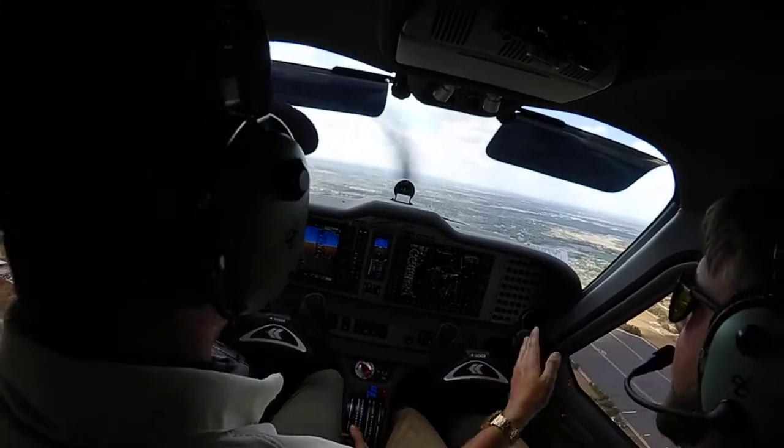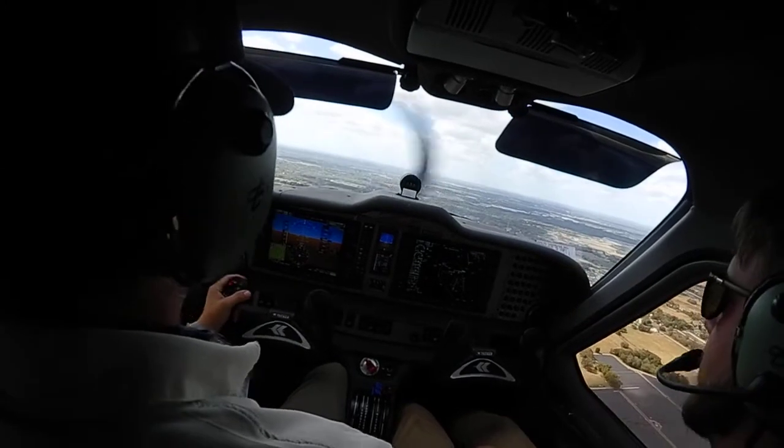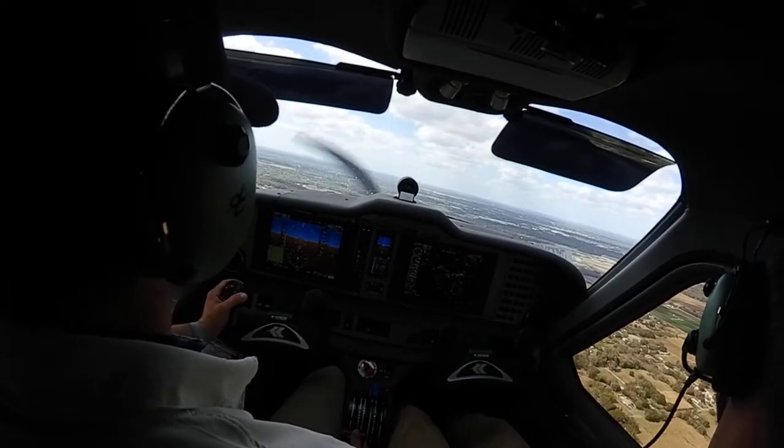Lakeland Tower, Skyhawk 909 Kilo Sierra, out of Winter Haven. Again, Lake Park, information India, inbound for a full stop. 909 Kilo Sierra, Lakeland Tower, ident, please. Ident 909.